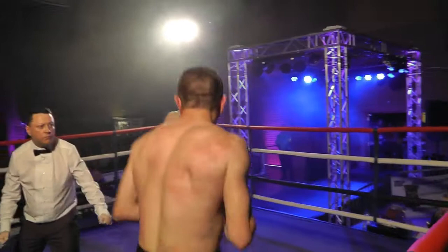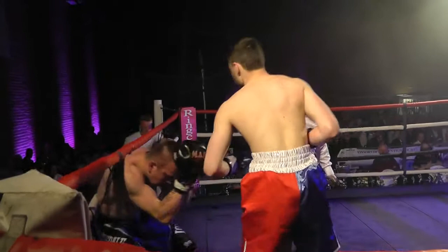I love how he enters on that too, especially against a shorter fighter. I mean, it's great to see Mann change levels so effectively and land two or three extra big shots there at the end of the round. He put an exclamation mark on that one, Malcolm.